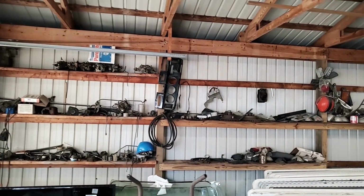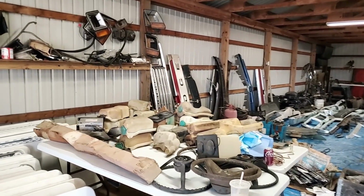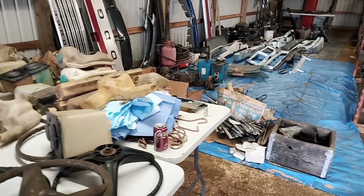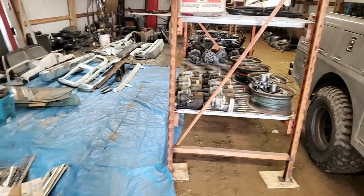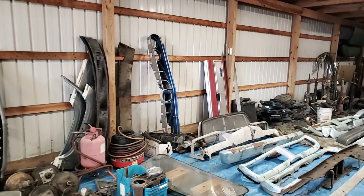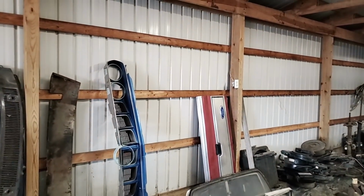Okay, we're in the one barn and they're going through and sorting out all the different parts. There's a lot of truck stuff here. So if you're a Dodge truck guy, you're going to be very happy. But there's also B-body stuff and rally wheels and some C-body stuff. And even the occasional Ranger.